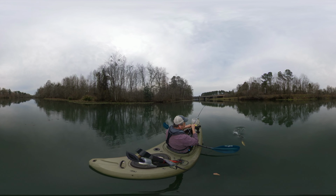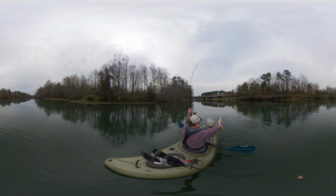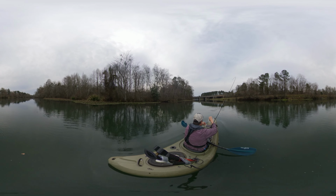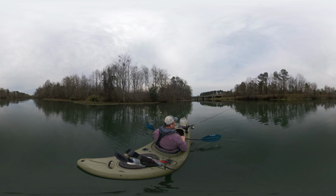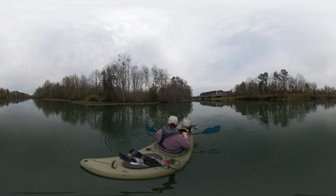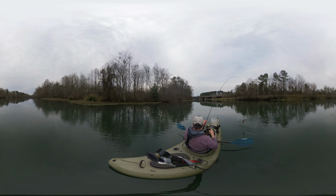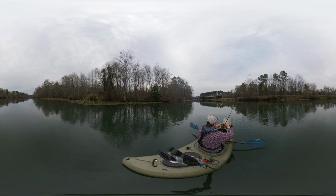Well, the bite definitely seems to be there. Looks like another nice perch. There's a bite. The drop shot's definitely more effective today than the other rig. That one might be a little small.